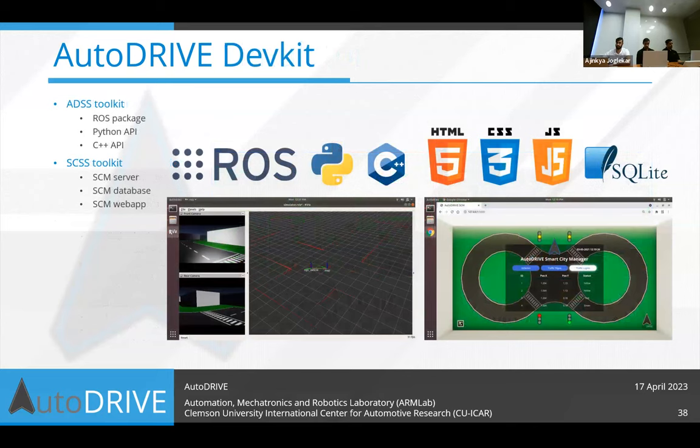The third part of the AutoDrive ecosystem is the dev kit, which is a software development kit for developing and prototyping autonomous driving or smart city applications. So in the autonomous driving toolkit, we have API support for ROS, Python, C++, and conditional support for MATLAB, Simulink, or even ROS2.